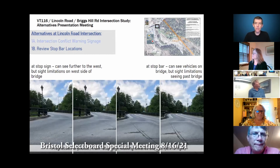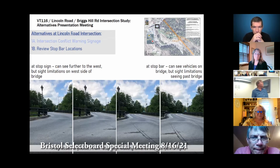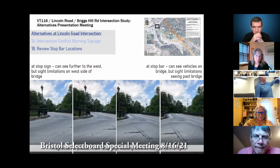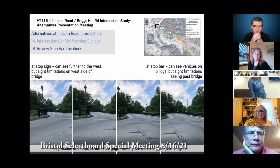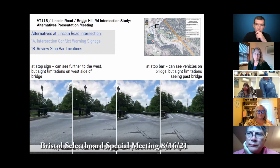The second one is review stop bar location. This is a progression of photos. If you're at the stop sign, the stop sign is set back further away from the... let me answer. Sally says the driver in the Lincoln Road car, when sitting at the stop sign, needs to know there's a car on the bridge.